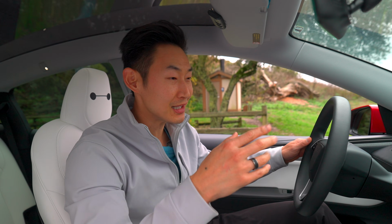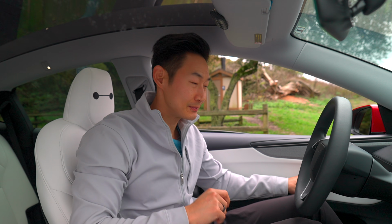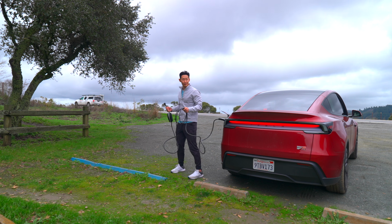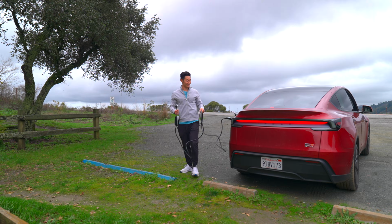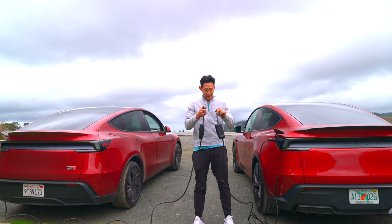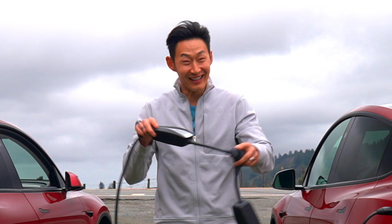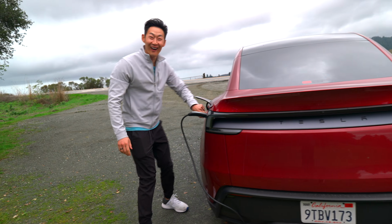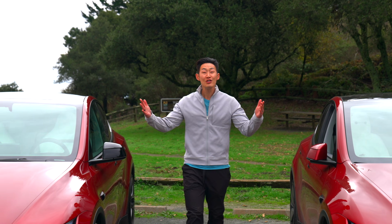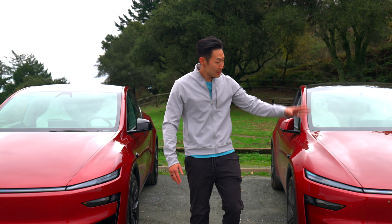Looks like my charge is getting low. 1 second. Haha! Huh. God, I hope this works. I'm just kidding. It's green! Is it working? No way! 1.4 kilowatts. Cool. The new Tesla Model Y Performance.